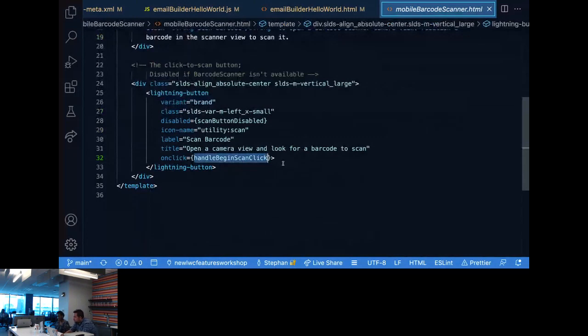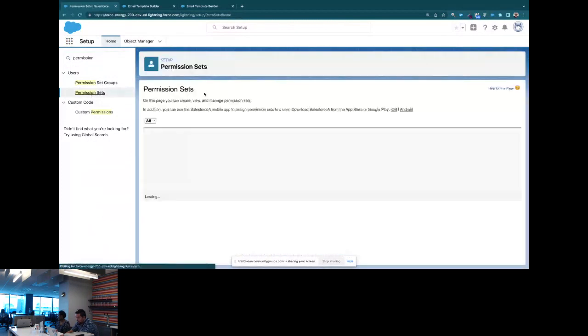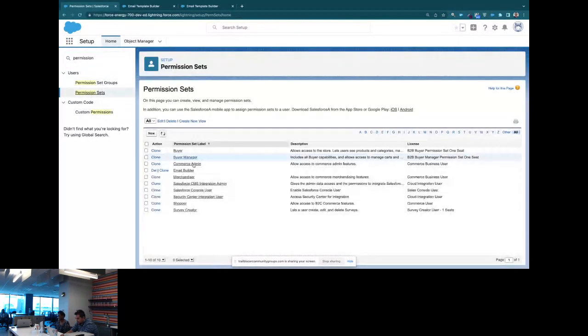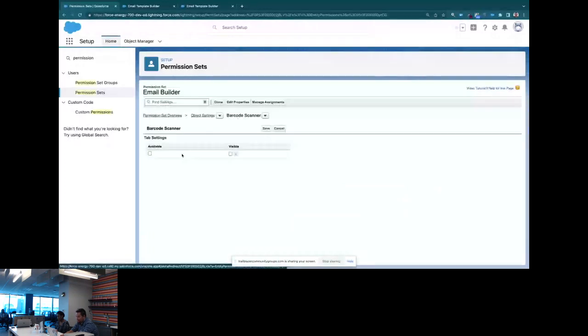I don't think I've assigned it in my permission set, so bear with me. This is where we get into a real live demo. Let's add this into the permission set here. Email builder. We've got a barcode scanner tab that I've created. I will update the GitHub project with this new updated permission set after the session today so that everyone can try this out later. But we'll go ahead and make that available and visible.